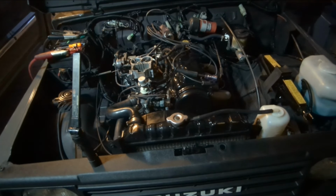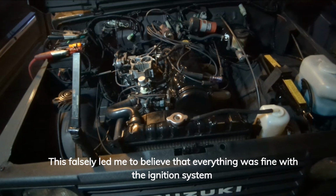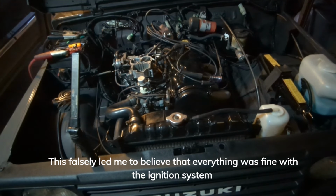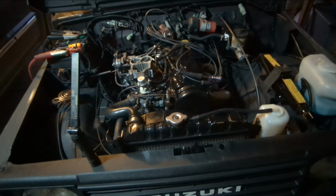I can see it maybe. Okay. We're getting spark. Hopefully you guys saw that. I saw something come out of the carburetor. I'm going to play the video back and see what that was.